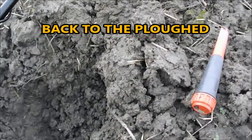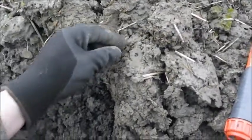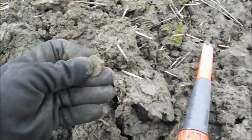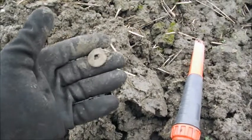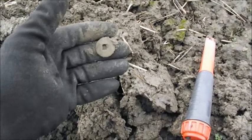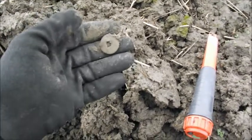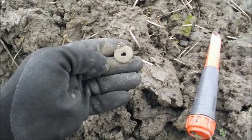Well, boys and girls, looks like another relatively uninteresting find. It was quite deep, about 10 inches deep actually. I think it's just a washer, although it might be a square hole in the middle. Could be one of those squillion things. I'm not entirely sure, but we'll pop it in the bag and crack on. See you in a while.